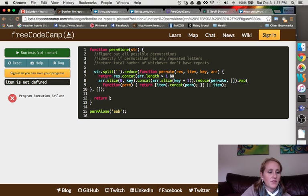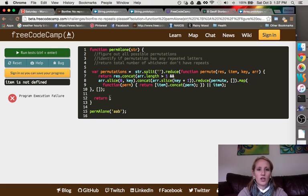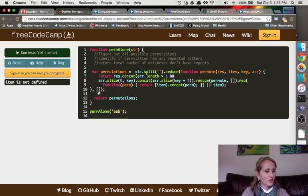We have to assign it to a variable. What are we assigning to a variable? Just all of it? Like var permutations equals this. And then if I do return permutations, I spelled that right 2 times in a row. What do you mean item is not defined? Jeff. Nope. Broke your Chrome. Broke my Chrome too.